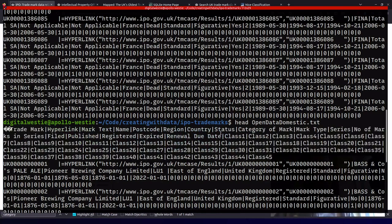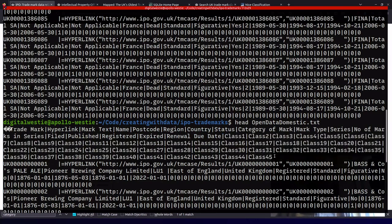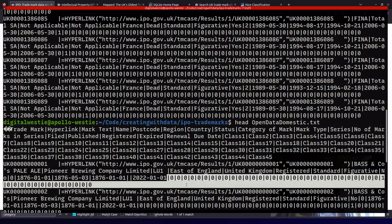And then there are a few other headings that might mystify you at first, particularly these classes, which I can see here where, for the actual trademark row, there's just a load of what seem like binary data types. So if it's class 44 or class 30 or whatever, you'll just get a one against that in that column for that row.